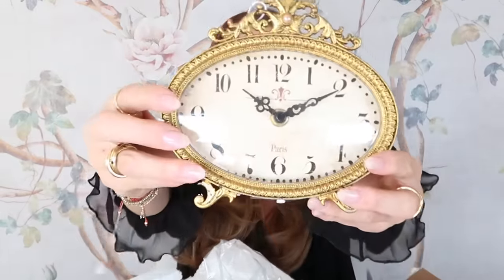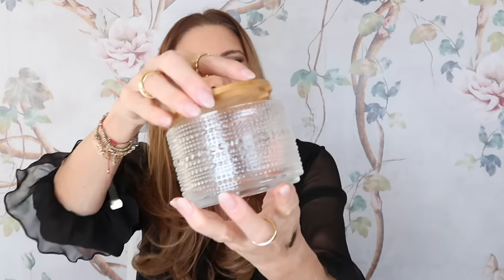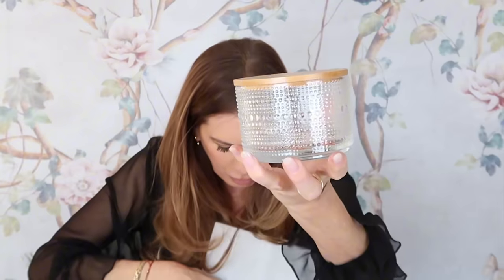But look how cute this is. This is a little set of overnight oat cups, jars, I don't know what you would call them, but they come with a lid. And I'm gonna try to make my overnight oats and then wake up in the morning, it'll already be ready, it's in the fridge, and look at how cute these are. Love that, and I think it comes with spoons.